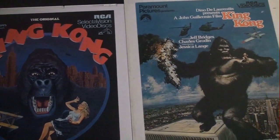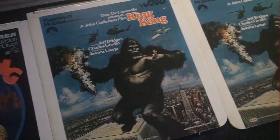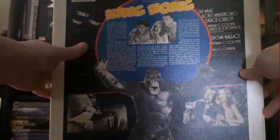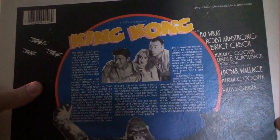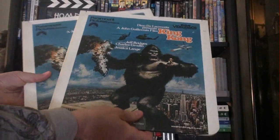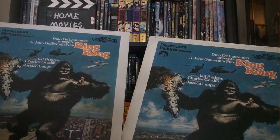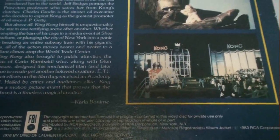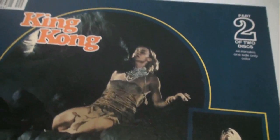However, I do own the original Kong and the 76 remake on the format, and one thing I can say is that the artwork and designs of the jockeys are unique and very lovely to look at. The original Kong has a little bit of a circus quality to it, while the 76 remake had to be split into two parts due to its length. I'm not sure if 76 was shown in its original widescreen presentation or full screen, but maybe someday I can show off the quality in an update video.